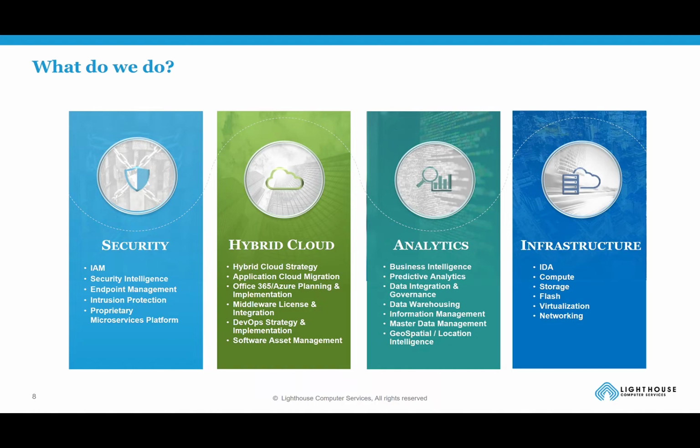Within infrastructure, we help with compute, with storage, with flash, virtualization, and networking. And we offer a service that helps you identify what technologies you have deployed and how best to deploy them more effectively and efficiently. We also do capability around software asset management. And within the analytics practice, which is the practice that I run, we're very focused on business intelligence, which includes dashboarding and advanced predictive and prescriptive analytics, data integration and governance, data warehousing, information management, including master data management, location intelligence, and geospatial technology, really trying to cover the entire waterfront of the analytics journey from raw data to predictive and prescriptive analytics.